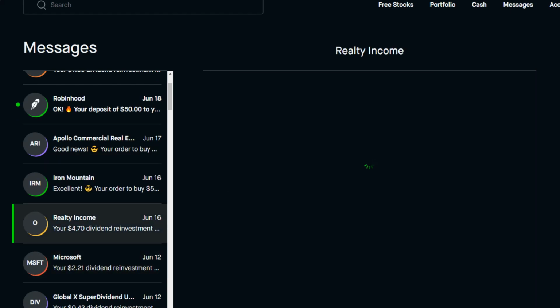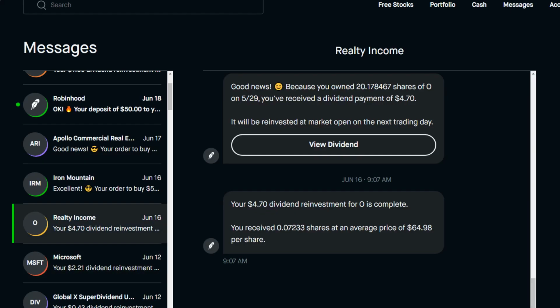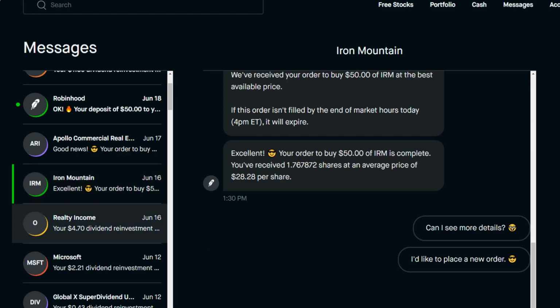We had some moves. Realty Income paid a dividend. Their monthly dividend payer. Gotta love it. $4.70 from that dividend, based off of the 20.178 shares that I have. So that got reinvested. Gotta love that.